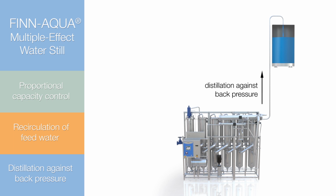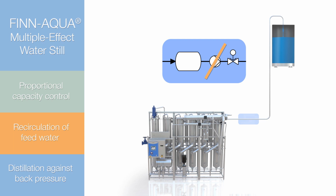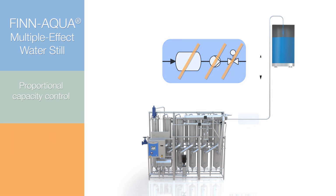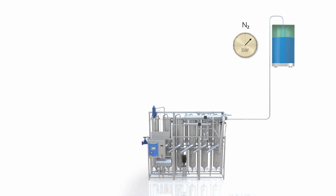Distillation against back pressure to the WFI storage tank eliminates any need of additional lifting pump, tank, or instrumentation in the WFI supply in case of running WFI to an upper floor, to a higher tank, or against an overpressurized nitrogen blanket in the WFI storage tanks.